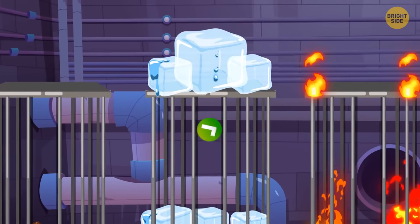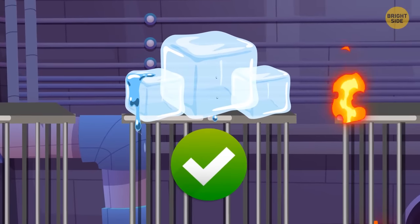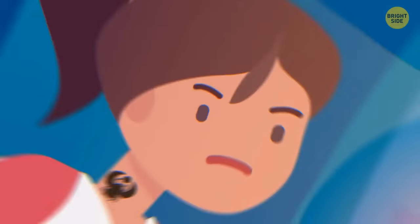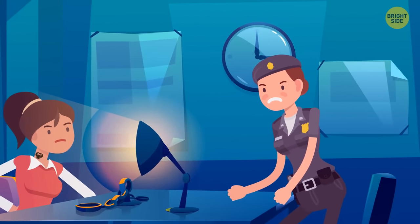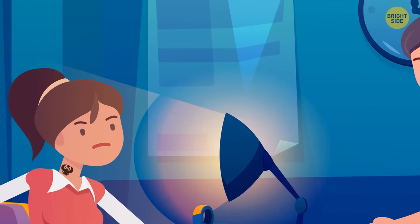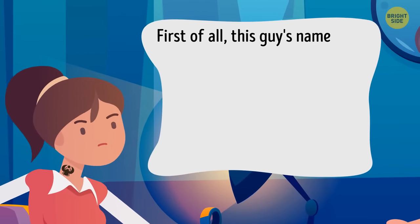The cage with the ice cubes. She can get cold, but it's still safer than the other two cages. The police caught Kelly and brought her to the station. During interrogation, Kelly told Tina four facts. First of all, this guy's name is Alex.